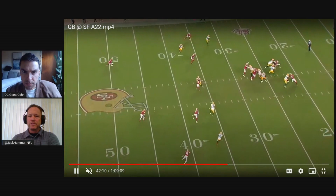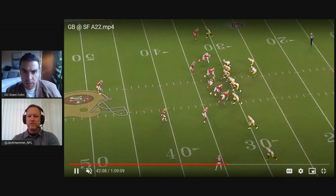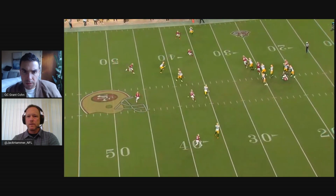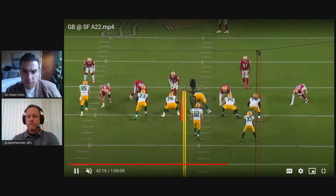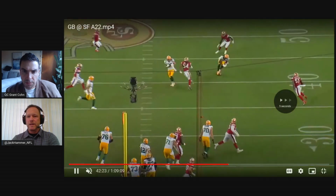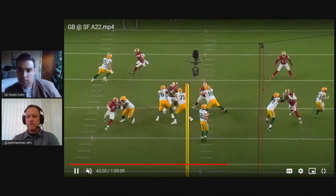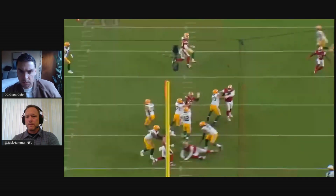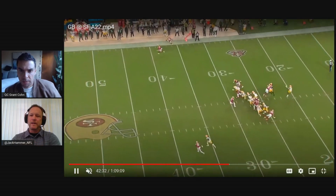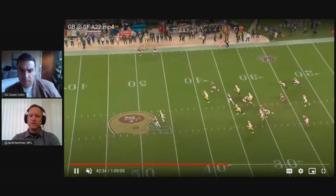He throws it behind him. The receiver needs to throttle down and sit in the hole. He runs through the hole a little bit too quick. Yeah. They're getting some guys in his face, and oh yeah, it's a nice throw. It's a little late. I think the ball probably needed to come out of his hand a tick sooner.